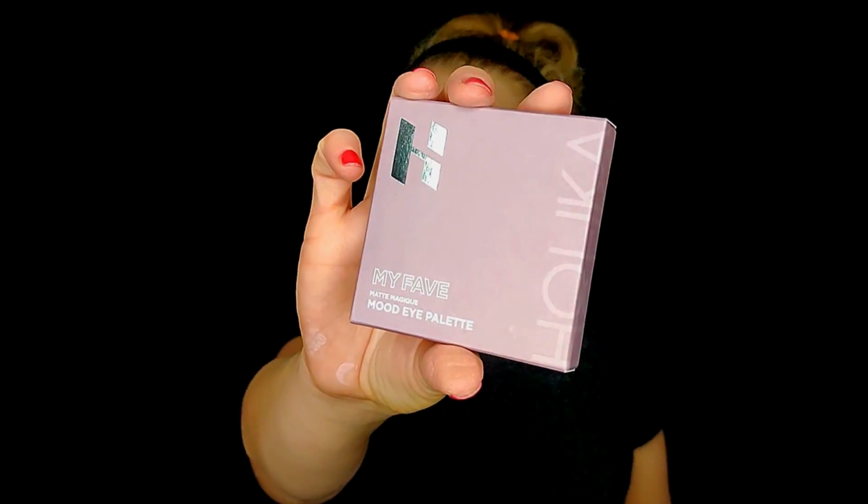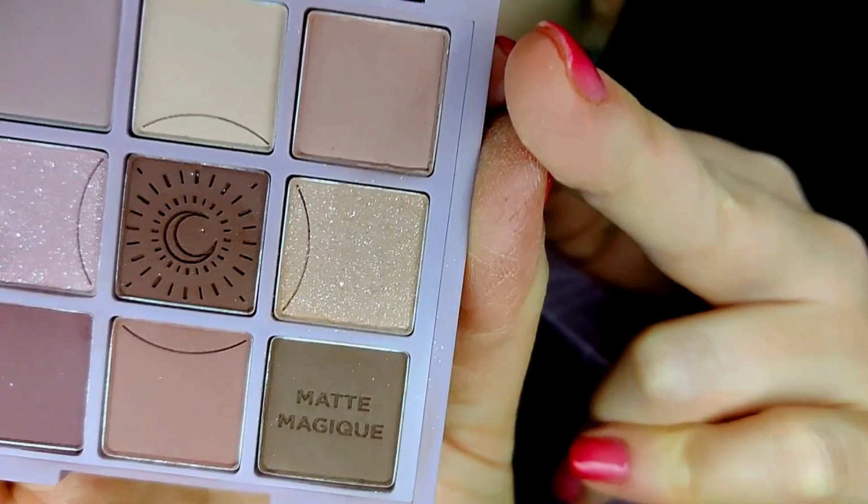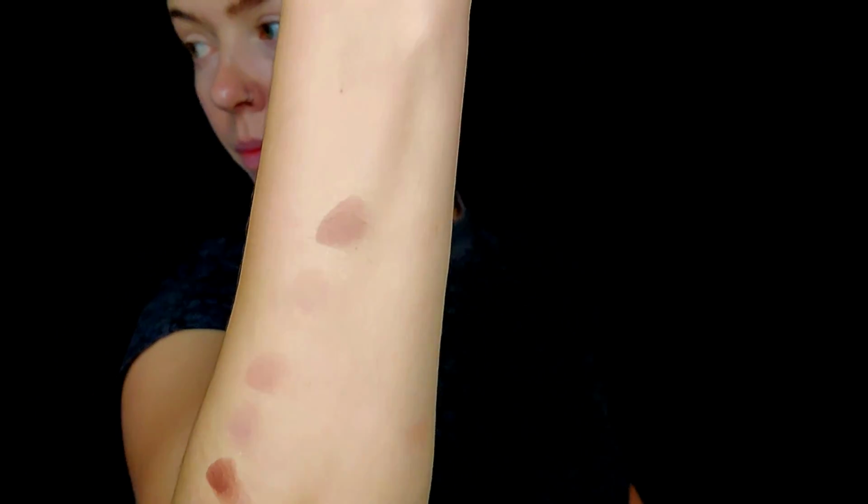This is Holika, and this is my fave Matte Magic Mood Eye Palette, and this is the Moony version. They have two versions. The one that I have is this one, so it's kind of lavender, the colors that you will see in the evening. So it's cold colors. There's two brownish kind of 9 colors in total. Most of them are quite light, really suitable for daily application if you ask me. There's 2 shimmers as well and 2 deeper colors. We start with this one. This will be the base.